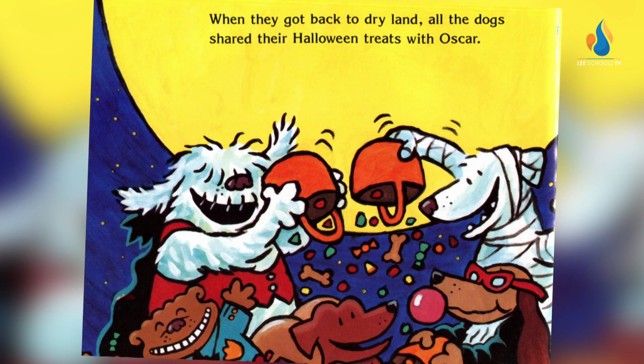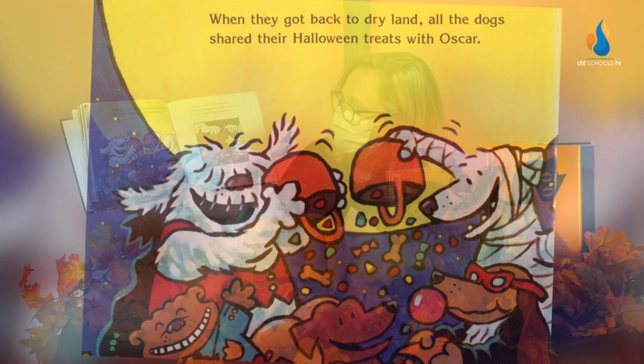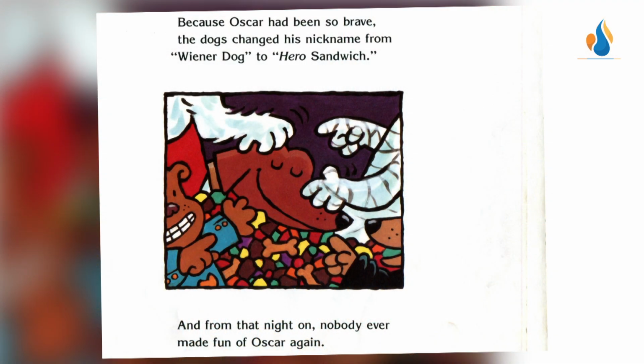When they got back to dry land, all the dogs shared their Halloween treats with Oscar. Look at all those little dog biscuits. Because Oscar had been so brave, the dogs changed his nickname from Wiener Dog to Hero Sandwich. And from that night on, nobody ever made fun of Oscar again. See, look at Oscar, he's so happy.